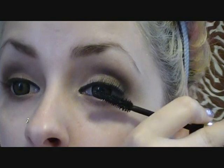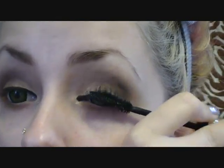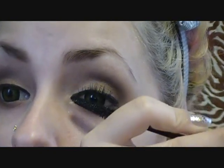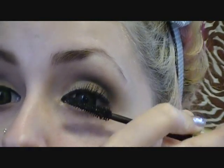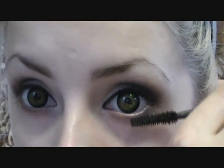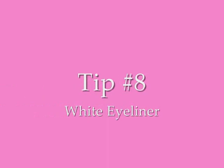Adding mascara instantly widens your eyes, creating dimension, fullness, and pumps up your eyes. As you can see, I shake my mascara wand back and forth in the lashes for extra fullness and to force the lashes up. I usually add between 2 and 4 coats, but you can add as much as you wish. Don't forget about your bottom lashes, but focus the mascara more on the outer corners to create the same outer corner dimension. Tip number eight, white eyeliner.